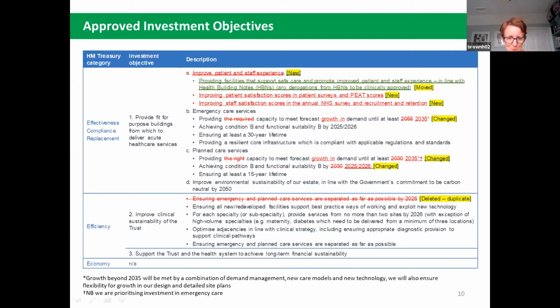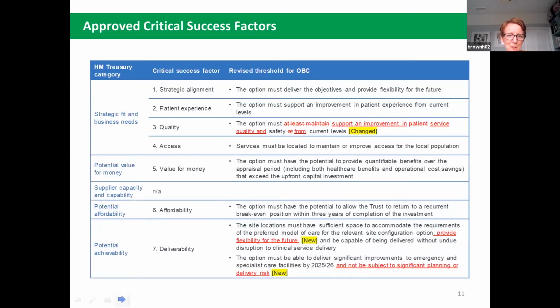I think that's everything I want to say on that slide. I'm sure you will want to come back and take another look at this, and we will publish these amended investment objectives and critical success factors so that you can look at them in detail. The next slide looks at the critical success factors, and again the same thing where we've made changes. You can see those using the track changes.